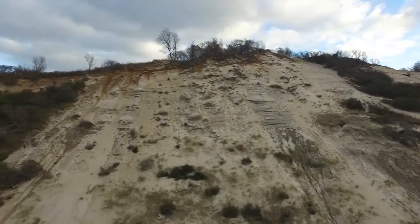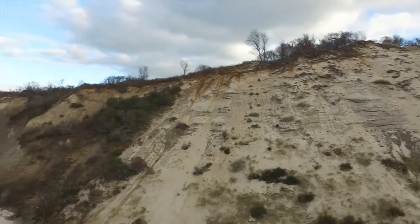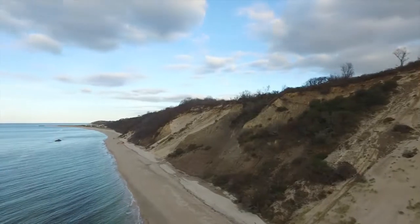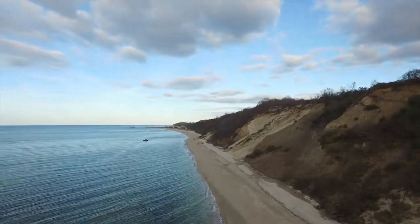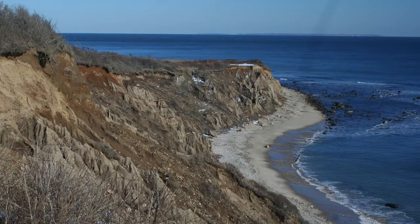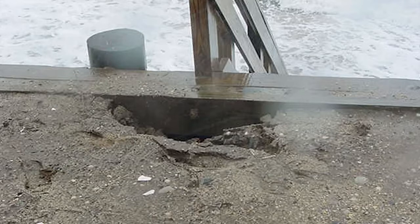That indicates that something is going on. Then you have to take a look at, okay, exactly what's happening. The single most important factor affecting bluff erosion here on Long Island is wave action, particularly wave action at the toe of the bluff. The waves are the primary agent for picking up and removing material from the toe. And once they do that, they make the whole bluff face unstable. Usually they undercut the bluff, you'll have a scarp. That's an unstable situation, and the material will slide down the bluff face.